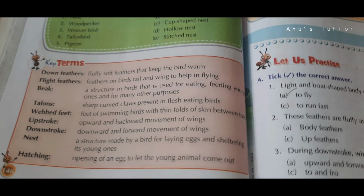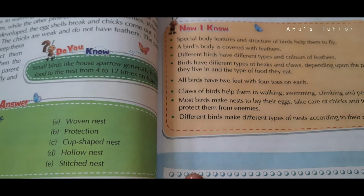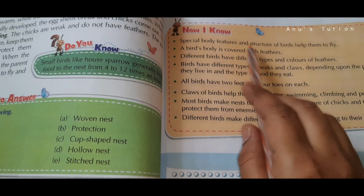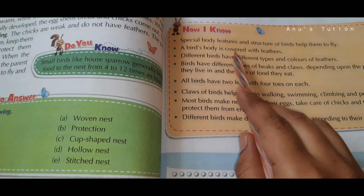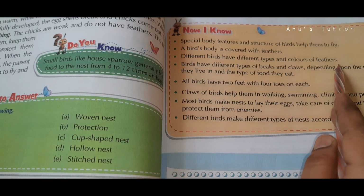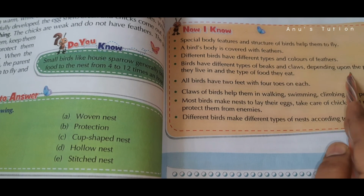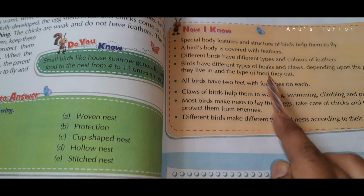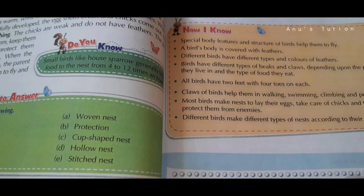Next, another important point we will see now. Special body feathers and structure of birds help them to fly. A bird's body is covered with feathers. Different birds have different types and colors of feathers. Birds have different types of beaks and claws depending upon the place they live in and the type of food they eat. All birds have 2 feet with 4 toes on each.